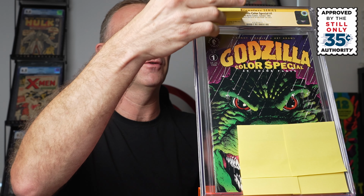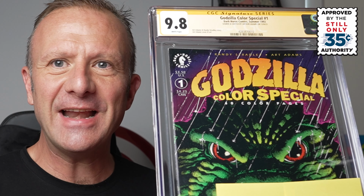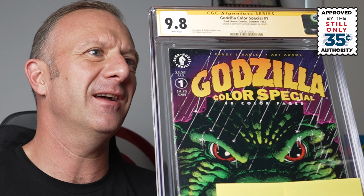I asked every dealer for this book, found this. I've got high hopes for this one. It looked immaculate when I bought it. So let's see what grade we got first of all. Brilliant. So 9.8, white pages, superb. Godzilla Color Special number one, completely illustrated by Art Adams throughout.